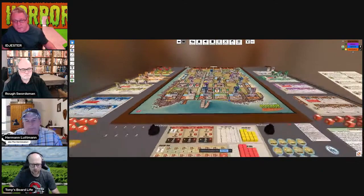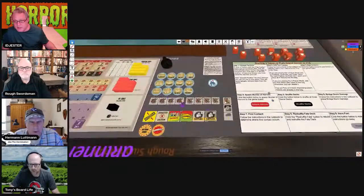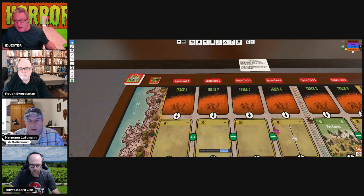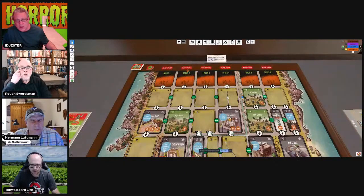So next thing we do is spawn the horrors. So that was the horrors start up here in the spawn zones. You'll see them up here. And GMT did a really nice job with this module. If you spawn on a certain track, you'll see that there's six tracks and they all run down. And if you hit the button that says spawn track two, it'll automatically read the biohazard level and figure out how many horrors are supposed to be put in this track.